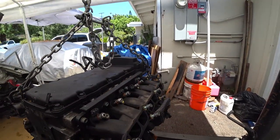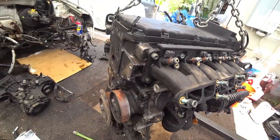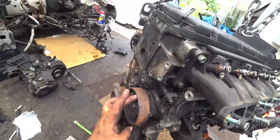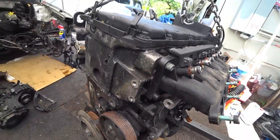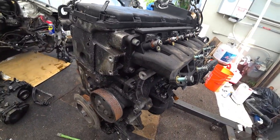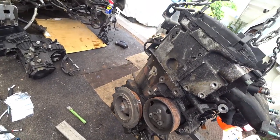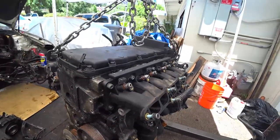It's got rust in areas that I didn't know you can even get rust in, like on the belt, on these pulleys. Very, very odd. It's got this weird residue. It smells like burnt, but I don't see anything burnt on here. It's just so weird. So, yeah, let's get back to work.